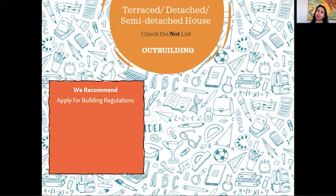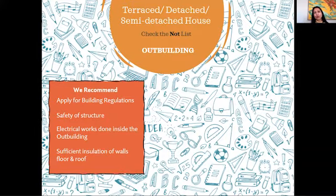Now, we recommend that you submit your outbuilding designs for building regulations review, which will confirm the safety of your structure, that it can withstand the loads imposed upon it. It will confirm that the gas and electricity connections are made safely and to the right standards. And not to be missed is the performance of your walls, roofs, and floor. What do I mean by performance? It is the ability of your walls, roof, and floor to retain the heat that you have generated, either through radiators on the walls or through underfloor heating. So you have generated heat to warm up the rooms.